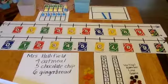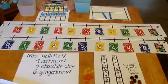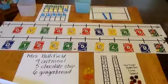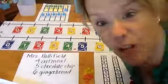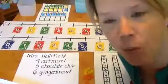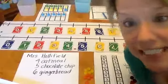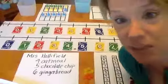This is kindergarten in BT1 if you can do this. 1 10 and 5 ones. And 1 10 and 5 ones is the real name. What's the nickname for that? 1 10 and 5 ones. 15 cookies! Wow! I bet her kitchen smells fantastic.